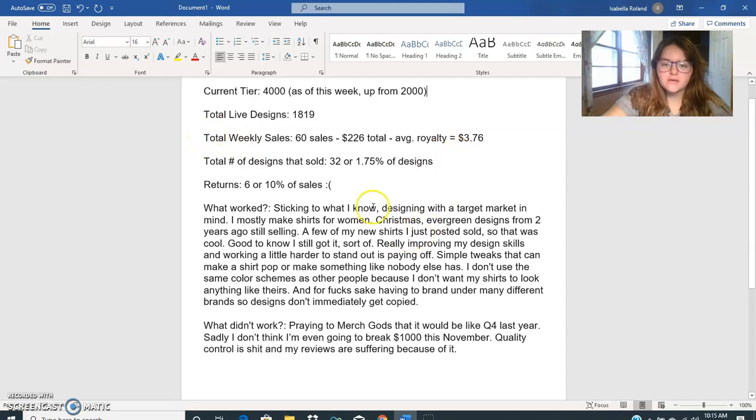So this last 7 days from Sunday to Sunday, and I think the date was, oh gosh, what's today? You guys, I'm all over the place. Yeah, so November 17th to November 24th, these are the sales.